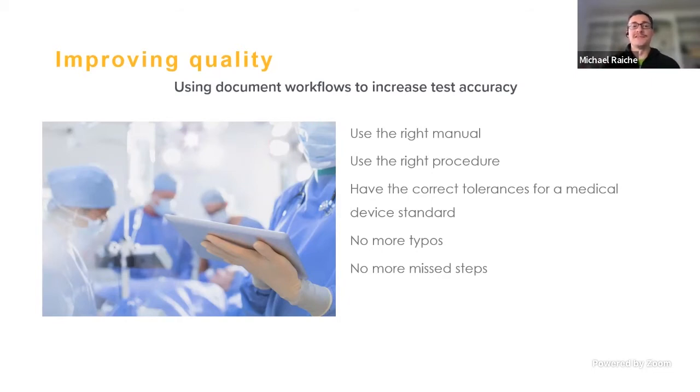And the other beauty of this, the quality part that comes in, is there are no typos because manual data entry has been minimized. There are no missteps because you can't pass your test unless all the steps have been followed. So bringing in some form of workflow automation does help improve quality. And at the end of the day, improved quality in the space that we're working in, healthcare, really focuses on improving patient safety.